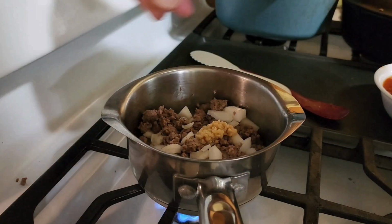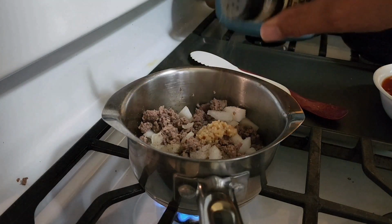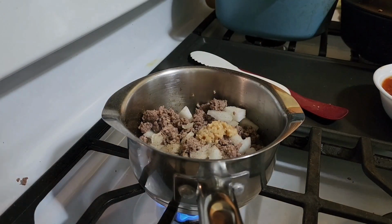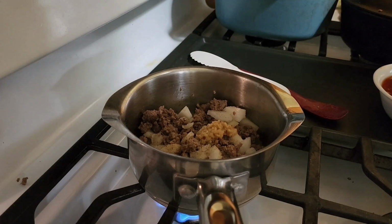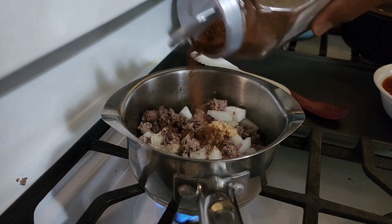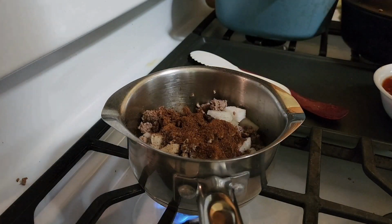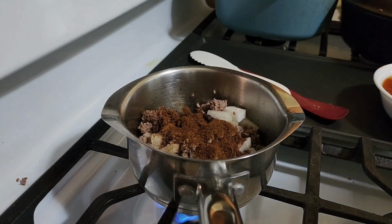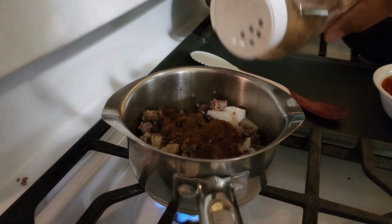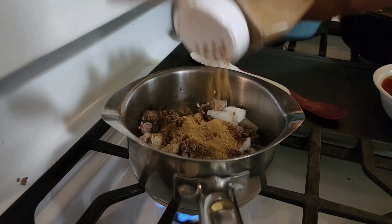Going to add a little bit of salt, some black pepper, some chili powder, probably about a tablespoon worth, maybe a couple teaspoons, probably enough there. Same amount of cumin. Got to have cumin for chili.